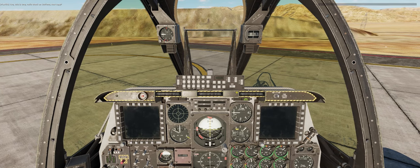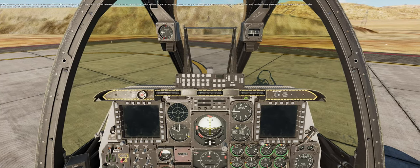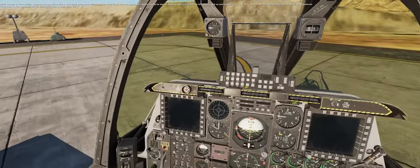2, this is 1. Radio check on uniform. How copy? 2 has Lima Charlie. Awesome, let's get the ATIS up at 270.1.